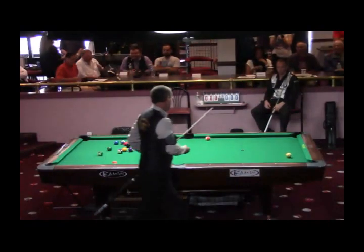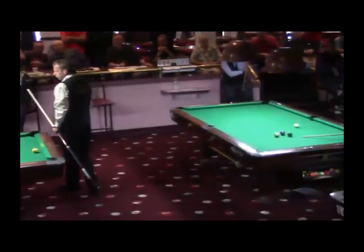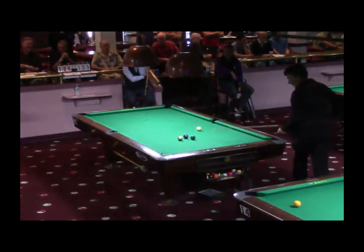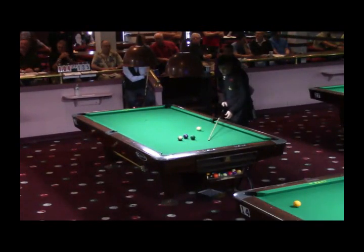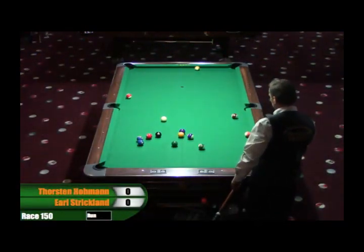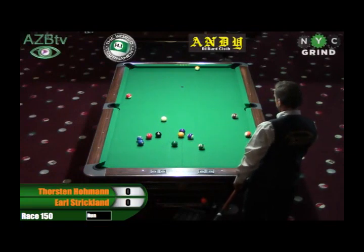Earl was hitting very good in his earlier match with Dan Baruti this morning. And I expect to see Earl play well if the ball's rolling a little bit his direction when he's breaking clusters. He's definitely a threat to win this match. Absolutely.